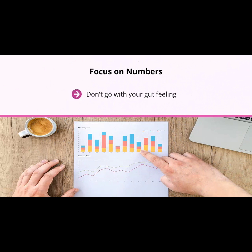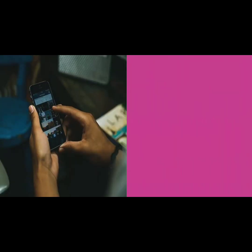Focus on numbers. Don't go with your gut feeling. Focus on what the actual statistics of your results are. Focus on numbers because numbers do not lie.